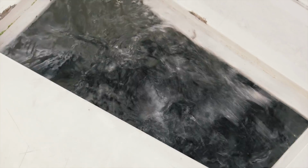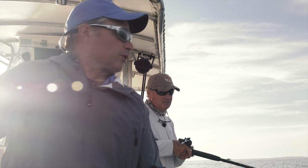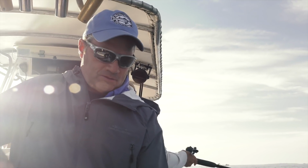Come on, fella. There we go. The trick is we want to debarb all these sabiki rigs, which makes it much easier just taking them off. Just keep a little pressure on these and... Yep, and just reel them in.